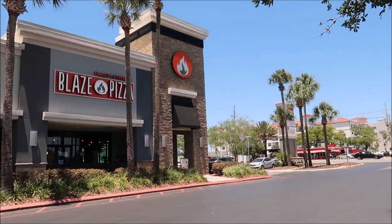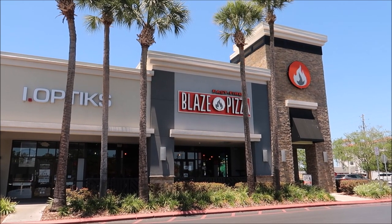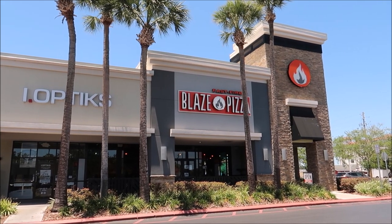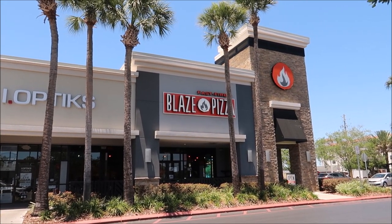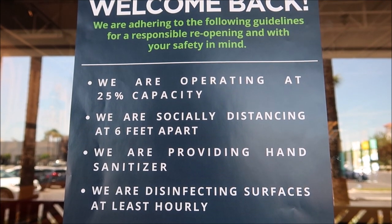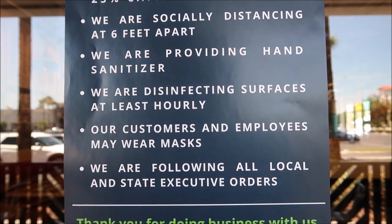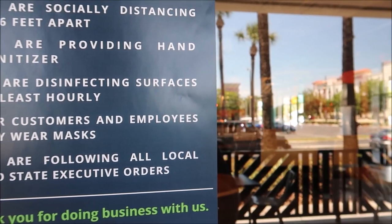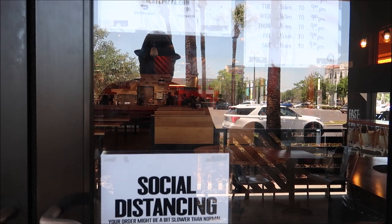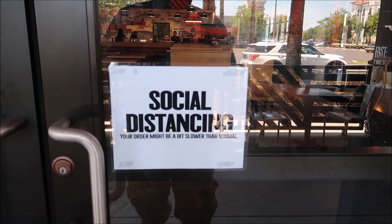Let's go do this. And there it is, Blaze Pizza, right here in Winter Park, Florida. Very popular pizza spot at Disney Springs, but also has multiple locations, much like all the third parties at Disney Springs. And they have a sign right on the door out front showing all the precautions they're taking. They're opening for 25% capacity. Very cool. And they even have a sign letting you know that they are open with limited capacity and that the food might take a little bit slower than normal.